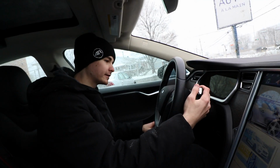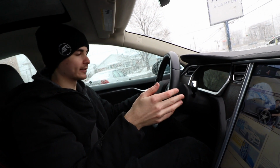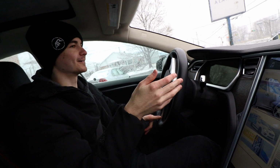So anyways, without further ado, one of my dream cars has always been that. That is a Tesla Model S. And I'm going to get to drive it right now. Okay, you're going to need to give me instructions for this thing. I'm in drive. I take my foot off the brake and it'll go. Yeah, exactly. Like a normal car. Yeah, just with your foot on the pedal.